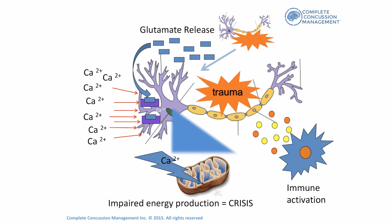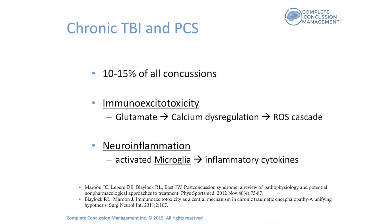The mitochondria are really the power plants at the subcellular level that are responsible for producing that energy. We all know that. But there's a couple of things, as we now progress, that mean a patient may get into that kind of post-concussive syndrome. They're part of that unlucky 10 to 15% that go into a state of immunoexcitotoxicity and neuroinflammation.